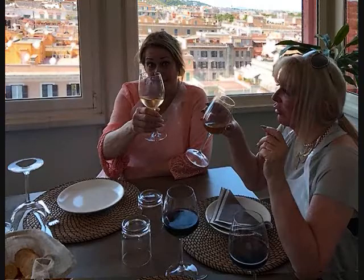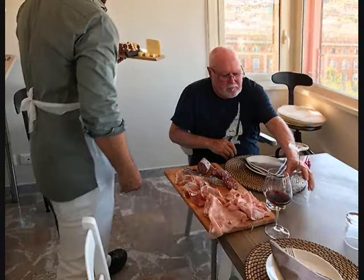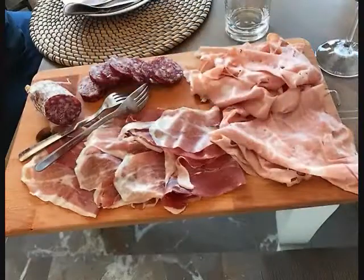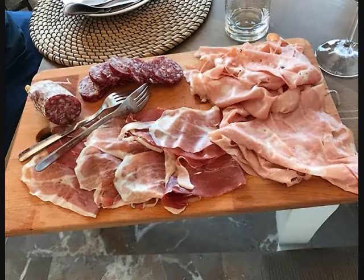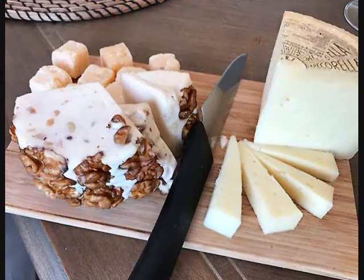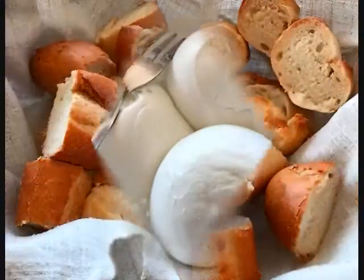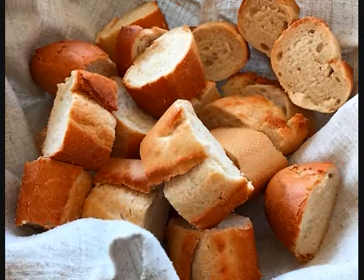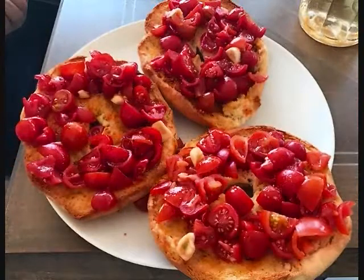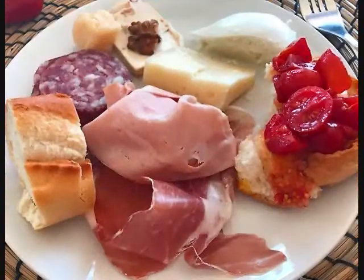A salute. Started with an antipasta tray and cheese. We had to hold Larry back. Italian salami, prosciutto, mortadella, and ham, parmesan, pecorino, Asiago, and a walnut soft cheese, and burrata, with fresh sliced Italian French bread, bruschetta, fresh tomatoes and garlic drizzled with olive oil. We made a plate, then we devoured it.